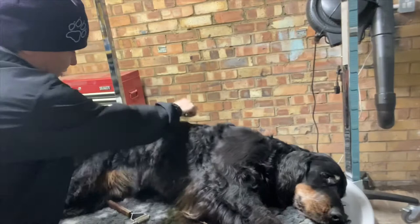And you could maybe see some of those guard hairs, but a lot more needs to be stripped out of there. Right, so here we go. Just give her a little brush through like that.